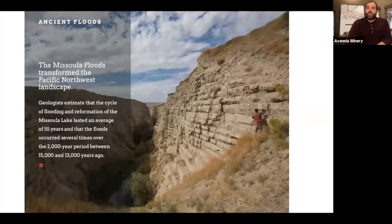But it wasn't just one event. The Missoula floods is plural for a reason. This actually happened in around a 55-year cycle over and over again, a couple dozen times over a 2,000-year period.